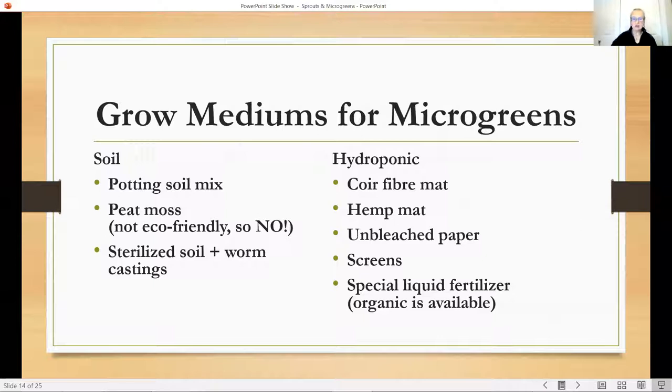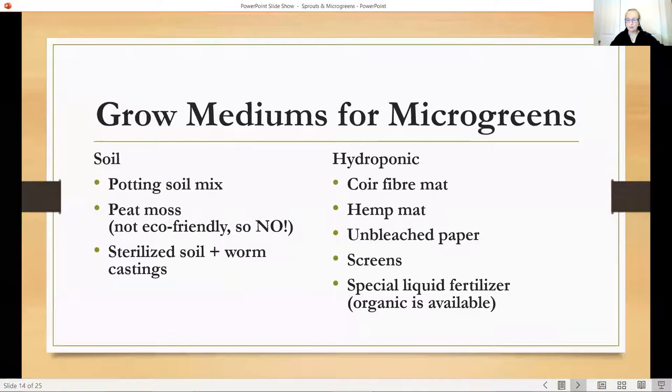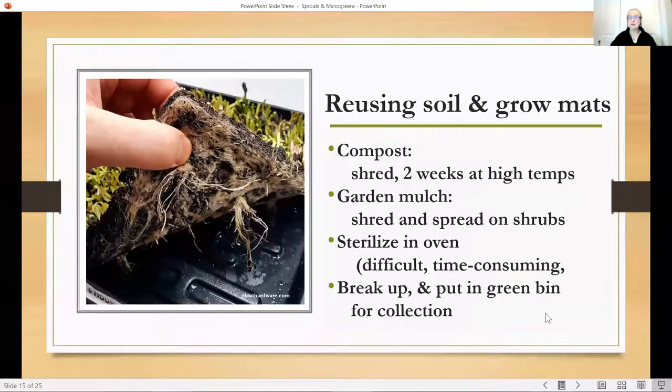You'll need those screens for them to sit on, so the plant doesn't drown, but the roots get water. And you need a special liquid fertilizer, and you can get organic, eco-friendly fertilizers for hydroponic systems. Now, we're going to talk a bit about that soil and whatnot. You see this picture. This is what the mat looks like after harvest.